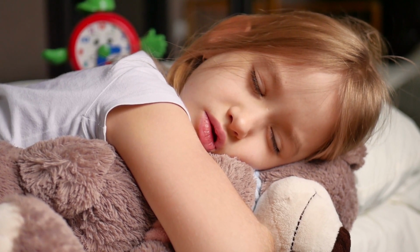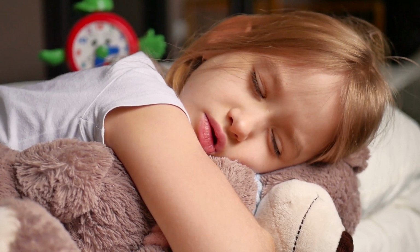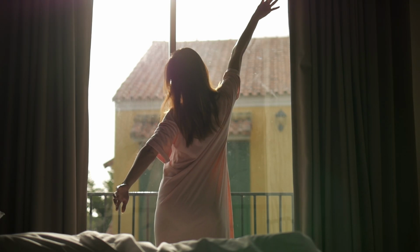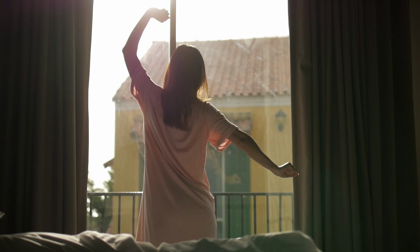One true benefit of using essential oils to support your sleep is that you don't feel any exhaustion or side effects in the morning like you might with some sleep drugs.